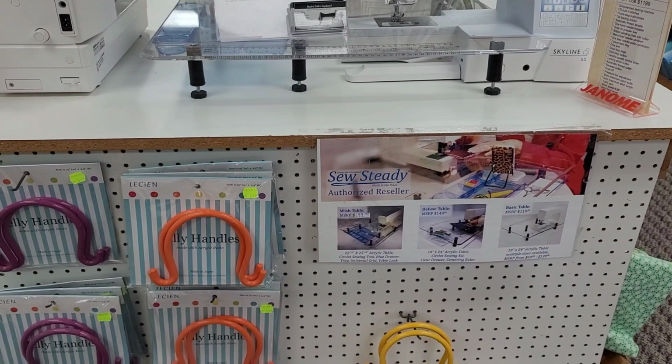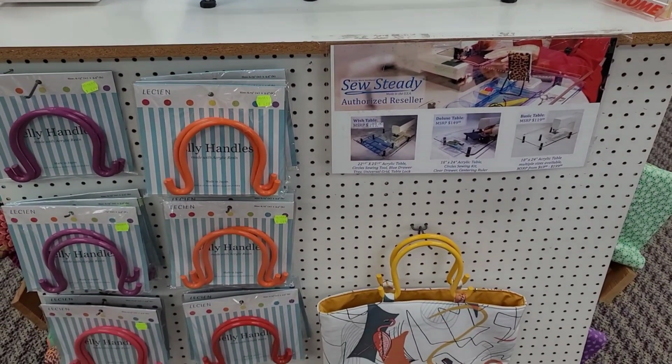And that's it, guys. Here are those handles that I bought for that purse that I want to make one day. And there's a Sew Steady that goes with your machines.